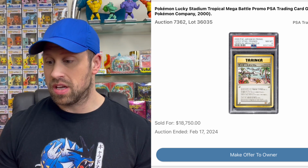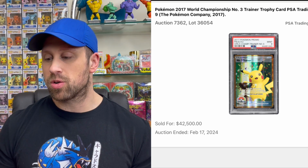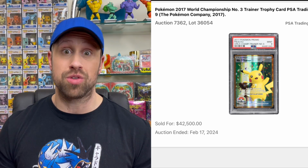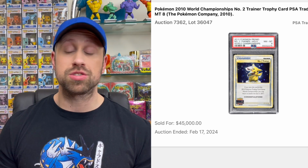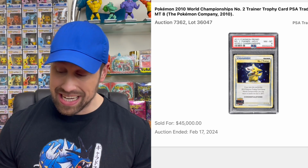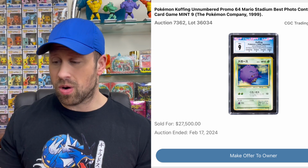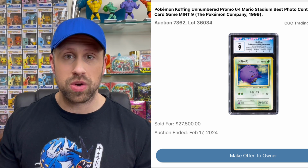Here we have a PSA 8 Lucky Stadium Tropical Mega Battle promo card that sold for $18,750 this week. And then here is a 2017 World's Championship number 3 Trainer Trophy card that sold as a PSA 9 for $42,500. And then one more trainer card. It was this 2010 World's Championships number 2 Trainer Trophy card that sold as a PSA 8 for $45,000.